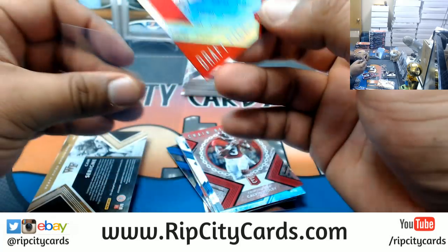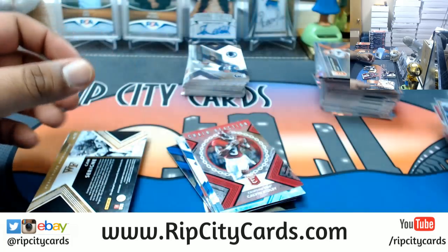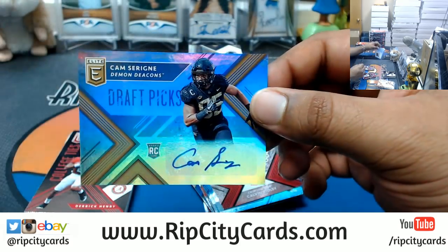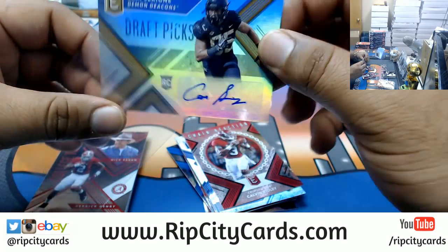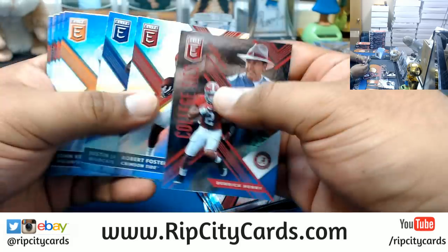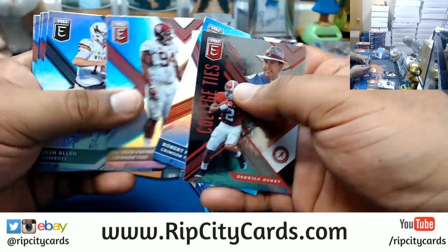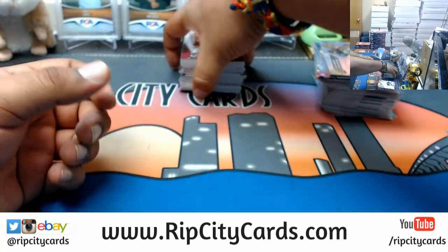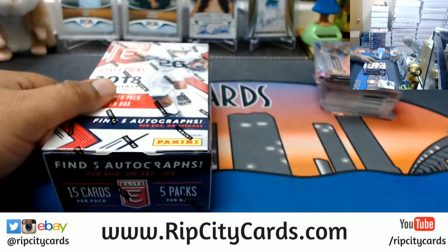Die cut for Josh Allen to 49. Cam Serene, or however you pronounce that. It's like the third autograph of that guy here. In this case, and we're not even done yet. Still got 5 more boxes to go. So let's get to it. Bring another one on.